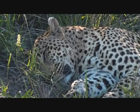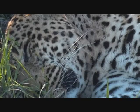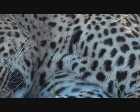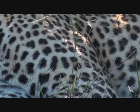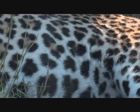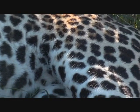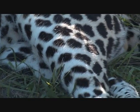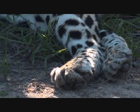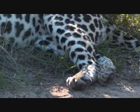Tianan, you're wondering how fast a leopard can run. Well, leopards are fairly slow in comparison to something like a cheetah or even the lions. Leopards will do about 65 kilometers an hour, so in miles that will be close to about 35 miles an hour, somewhere around there, that they will run at. So they are not as fast as a cheetah that will do close to 60-70 miles an hour.